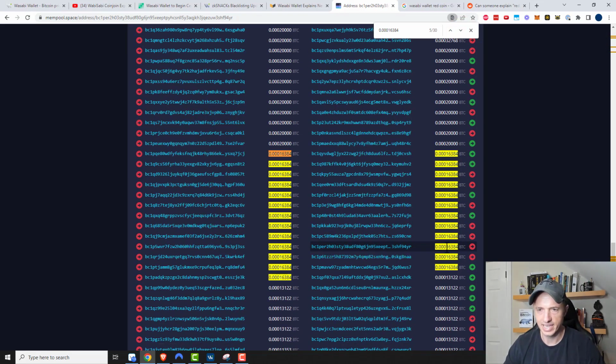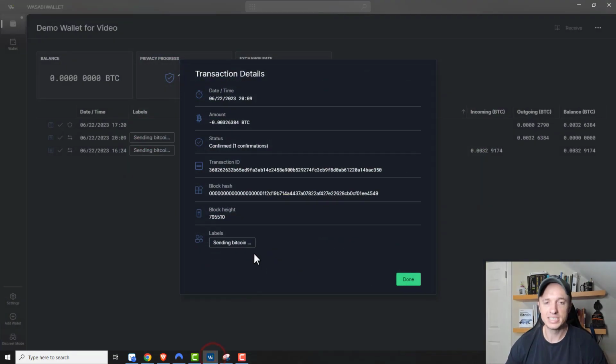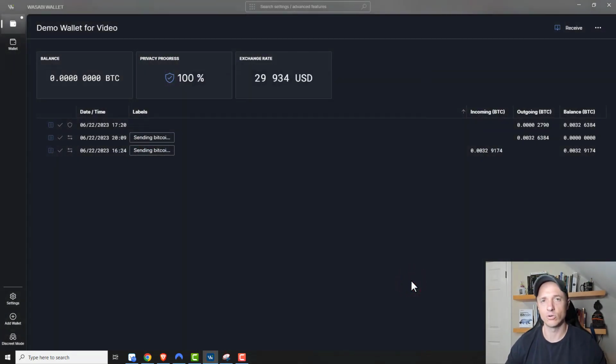They can see that this is the output right there. I guess they would know that, but they don't know what the input is. They don't know if it came from this one, or this one, or this one over here. They have no idea where this 16384 came from. So that's what the Coinjoin does, and that's how it increases your privacy. And so that's pretty much the video on Wasabi Wallet. It's a reasonably simple tool, and if you understand how Coinjoins work and how they increase your privacy, then hopefully this is making some sense.